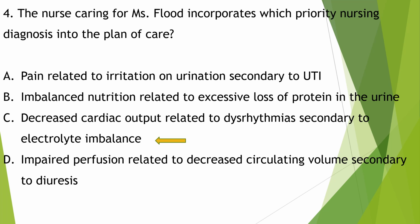Pain control is always important, but the pain associated with polycystic kidney disease is flank, abdominal or back pain due to cysts. Nutrition is an important element in relation to the renal failure patient. Poor nutrition is not solely due to protein loss in urine and is not a greater priority than cardiac output. Fluid retention, not diuresis, is the problem with PKD and renal failure. So here, decreased cardiac output related to dysrhythmia secondary to electrolyte imbalance.